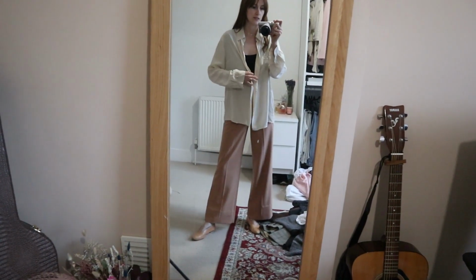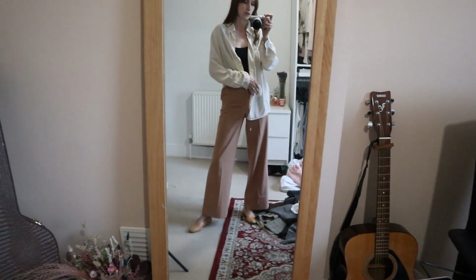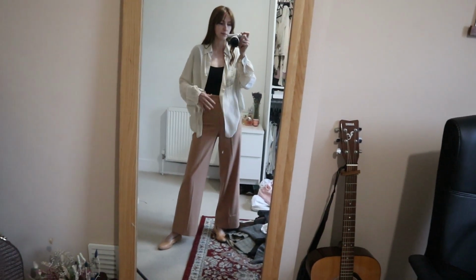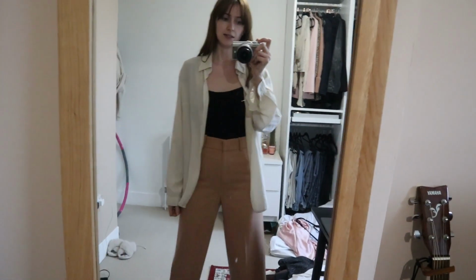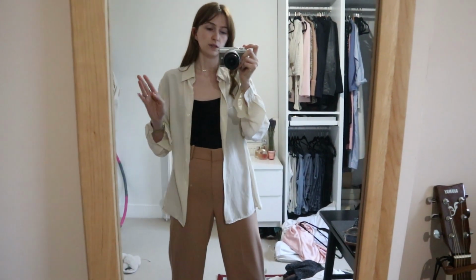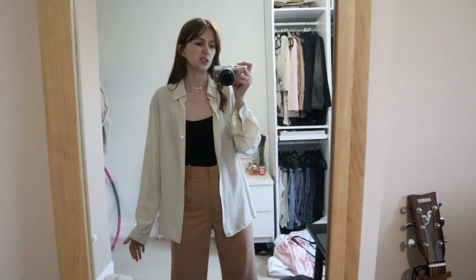So, if I needed to, I could button it up, or I could tie it up, or do a little tied tuck or something. But I really like it just worn open and relaxed and easy like this. This is definitely something I would wear to the office, or even if I was just going out to meet someone for lunch or something.